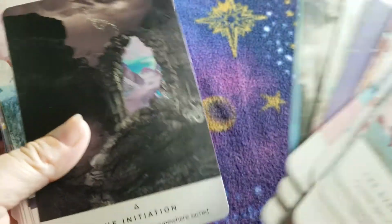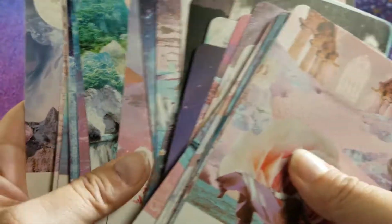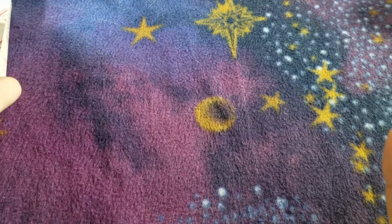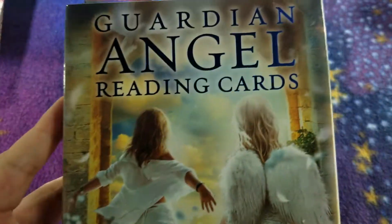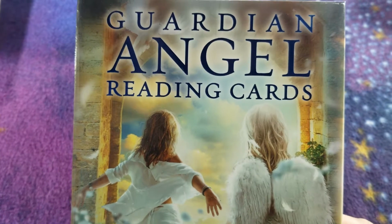So it kind of helps you along the way without having to dig into books. Oracle cards don't have that. And I think there are way more oracle cards out there because they don't follow a structure, so they can have different themes. For instance, we have the angel cards. There are a lot of angel cards out there.